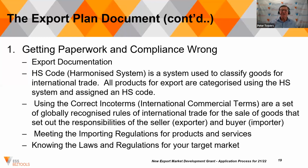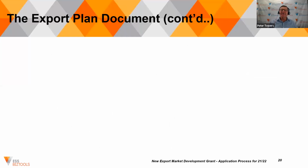There's also these international commercial terms that are the global accepted rules for exporting and importing products, which your client needs to be familiar with. And they need to have an awareness of the laws and regulations of their target market, because that's where they're going.